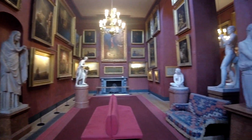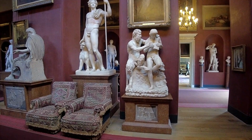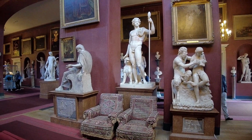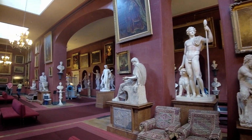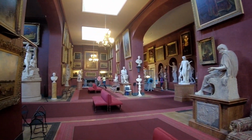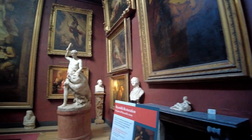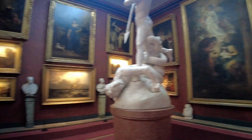So now you're looking at the North Gallery. In the 18th century, the 2nd Earl of Egremont built this gallery extension to house his collection of classical sculptures. His son enlarged the gallery and added more modern art to the collection, including works by Turner and Blake. I must say, this gallery is truly amazing. It's full of wonderful artifacts, painting and sculpture. So fascinating, really.